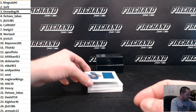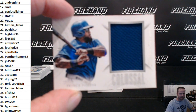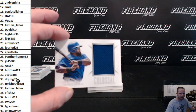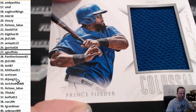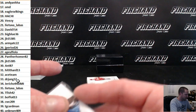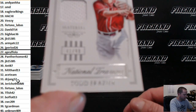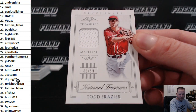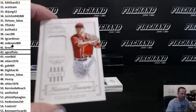Prince Fielder, Colossal. Numbered 27 of 99. Ruffalo, I don't know how to pronounce it. I apologize. No, don't send yet. Wait till it fills. 41 out of 99, Todd Frazier. Todd Father goes to BRNRTH.